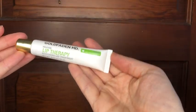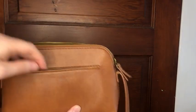What's also really great about this lip treatment is the size of it. Sometimes you have nighttime sleeping masks or other lip treatments that come in bigger containers, so I love that this one is super easy to travel with. Most of the time I throw it in any sort of bag that I have, so that way I can take it with me throughout the day. So it's not just an at-home product, you can carry it with you.